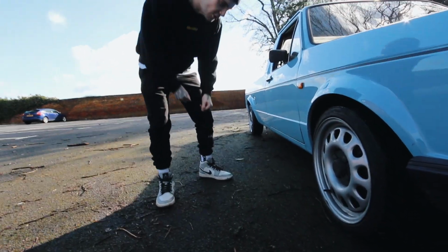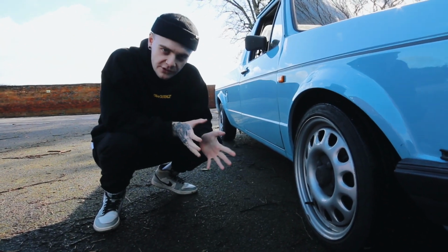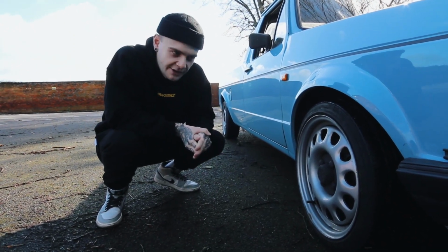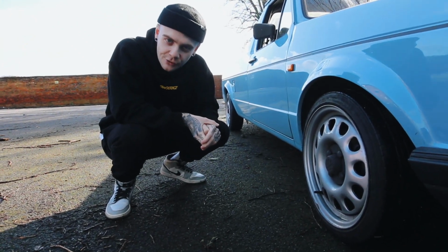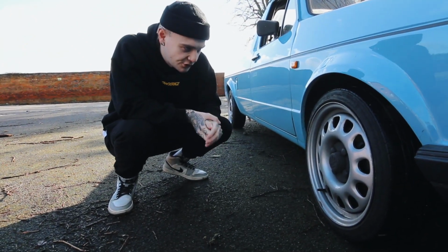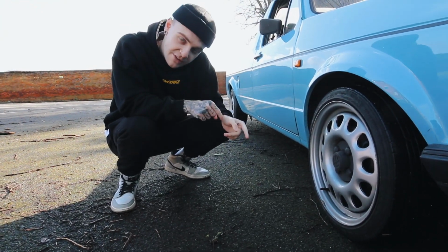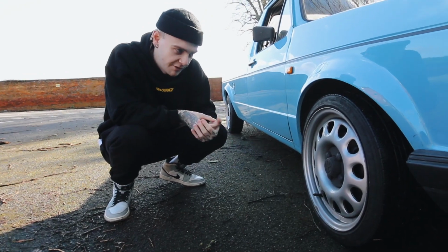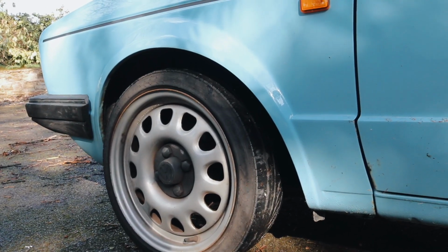I bought these off an old guy. Basically, the guy had them in boxes in his garage from when he had a Mark II Golf or something about 35 years ago. And he still had them in the box, so I bought them off him. And I had the caps separate because I bought a set of Band-Aids G60s and took the caps off them, and I've kind of merged them together. And then obviously just stuck tyres on them, and that would be perfect.